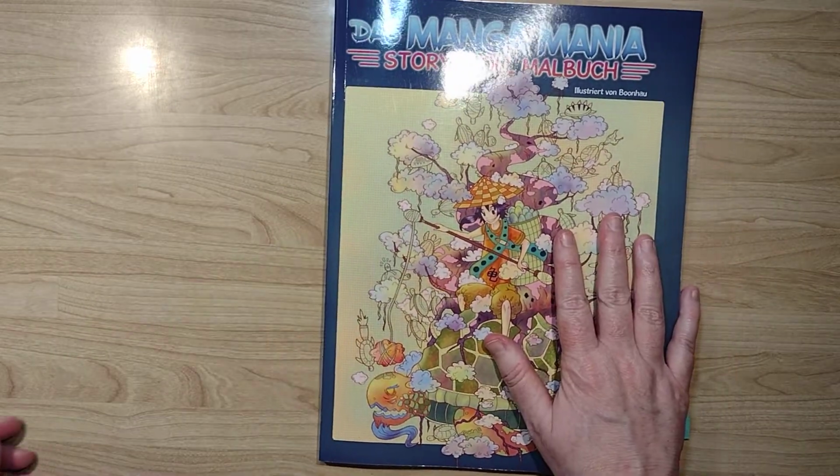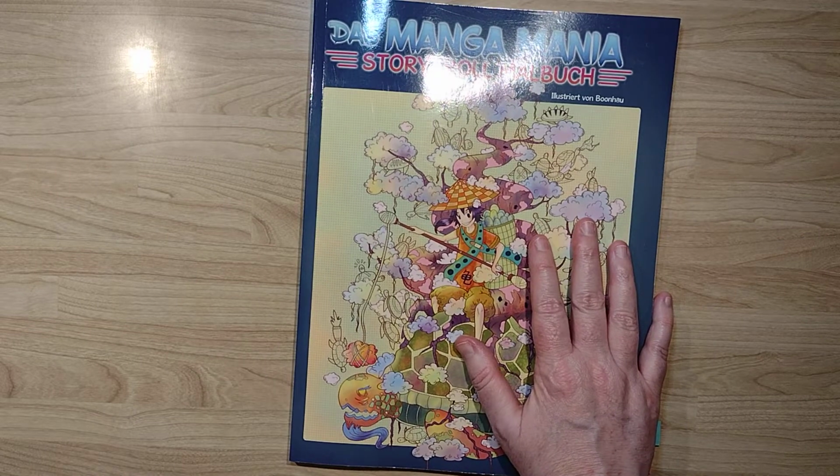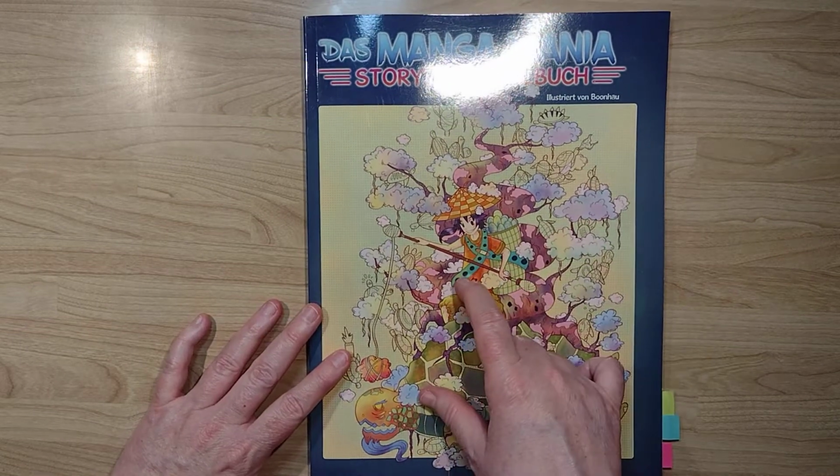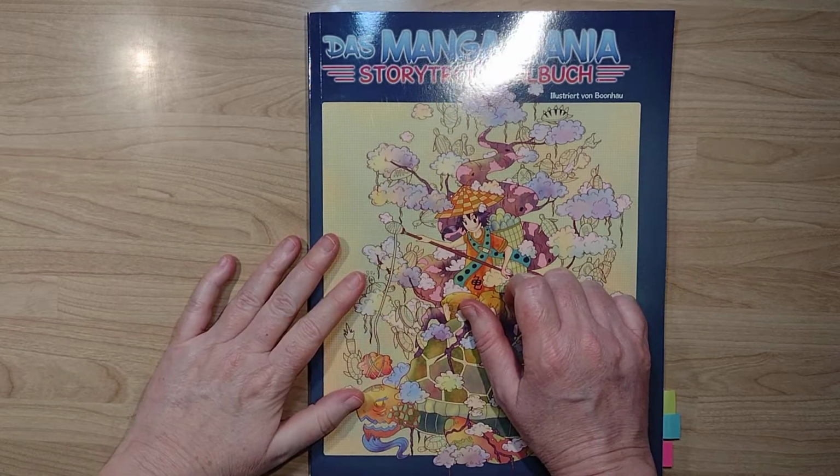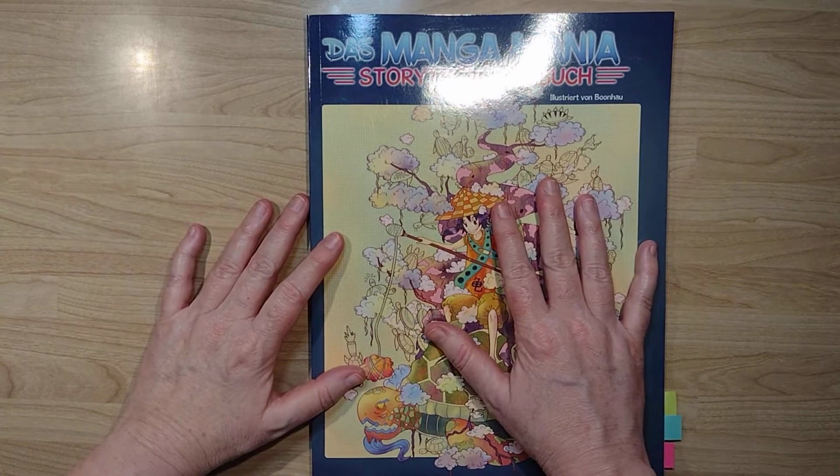So, that is my sci-fi coloring book collection thus far. I imagine more will be added to it as I find stuff in the future.